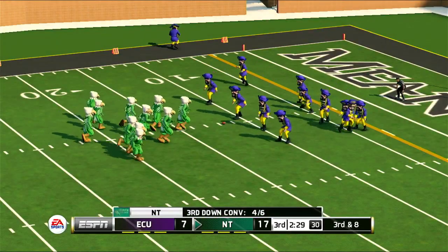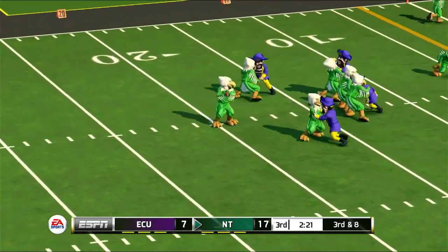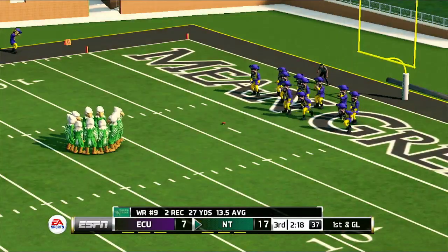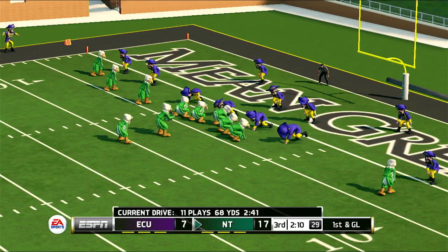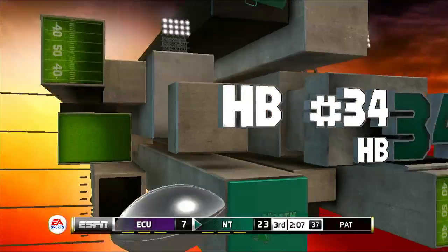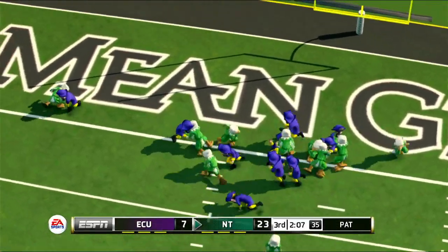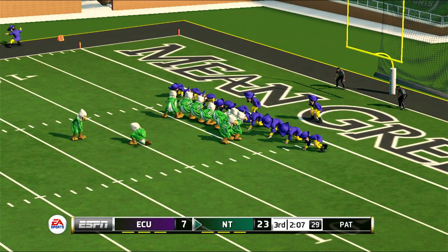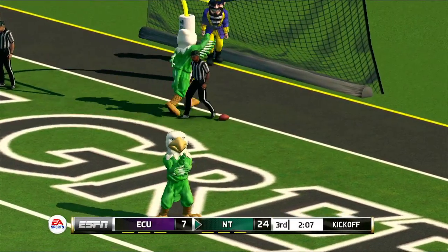Here's 3rd and 8. Ball on the 12. They spread the field in the gun with 5 wide receivers. And that sets them up for the 1st and goal. Here's the 12th play of the drive. Great job of finding the space to run and just bursting in for 6. And he tacks on the extra point. So a 12-play, 76-yard drive, and a touchdown as a result.